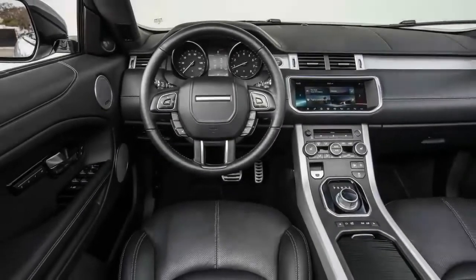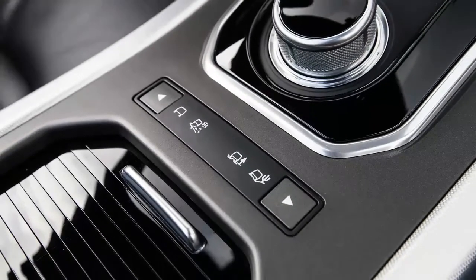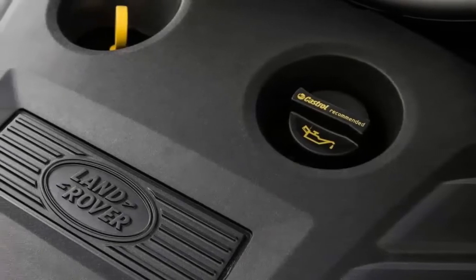In a first drive review, we noted that the drop-top variant is as effective off-road as the hard-top models.